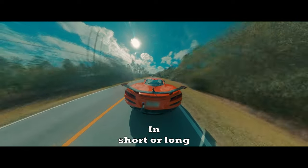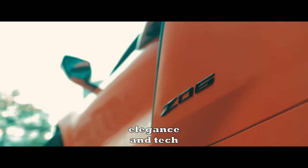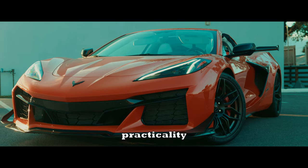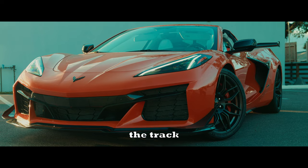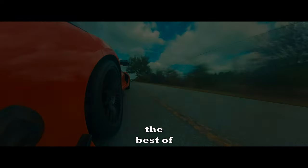In short, or long, the Corvette Z06 is a delightful concoction of power, elegance, and tech savviness. Perfect for the thrill seeker who loves a dash of practicality. Whether you're loading up groceries or tearing up the track, this car does it with style and a wink, proving that you can really have the best of both worlds.